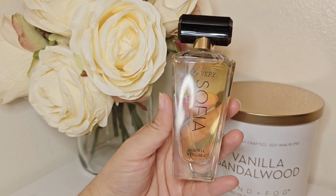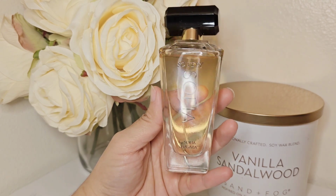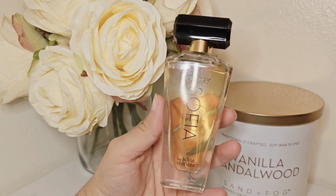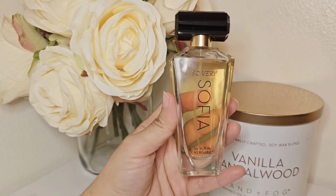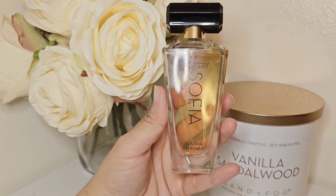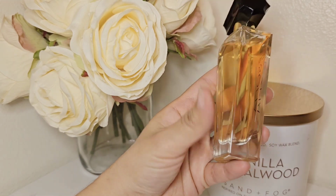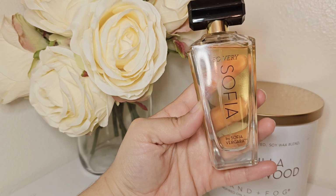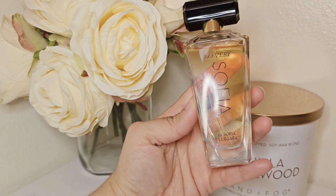It just smells a lot like other things that I have. It smells a little bit like the regular Sofia. It smells a little bit like Flower Bomb, like Coco Mademoiselle. It just has such similar vibes, and I have about 5 that smell very similar. So this one was the least interesting one out of all of them. That's why it's on the chopping block, because if I'm in the mood for something like that perfume, there's like 5 other ones that I would reach for before I get to this one. So it doesn't make sense to keep it.